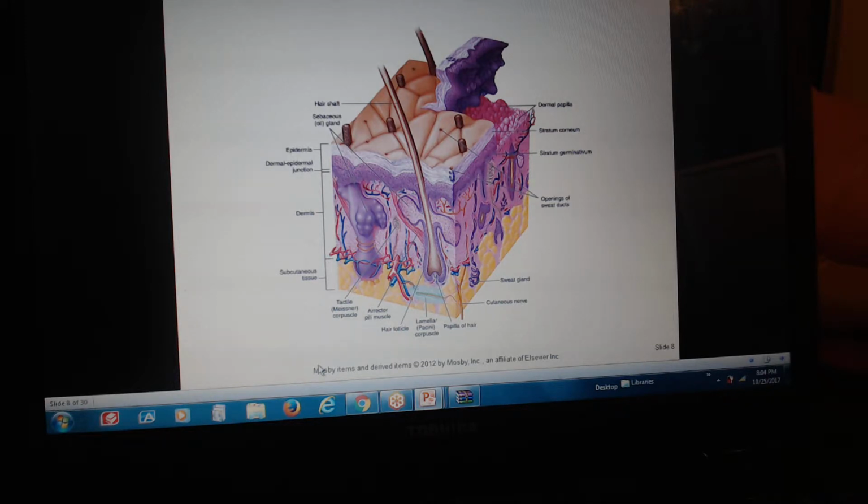But again, at the stratum germinativum, when a skin cell divides, one cell makes its way towards the surface, then one stays at the stratum germinativum to continually replenish the cells that make up our epidermis. We slough off about 50 million cells a day from the epidermis. Most of your household dust is going to be epidermal cells. So we have to continually replenish their numbers.